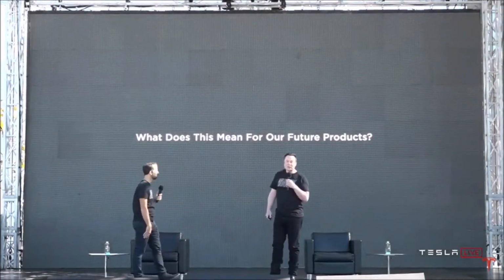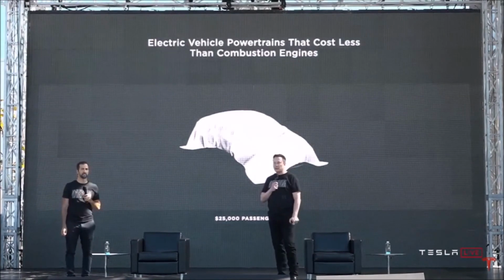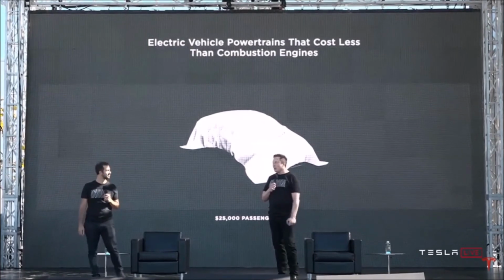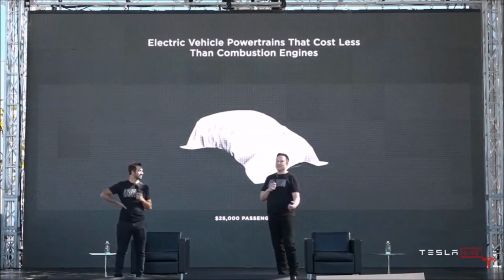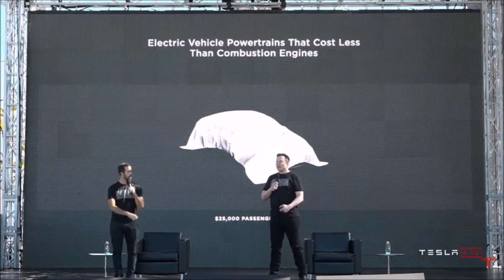What does this mean for our future products? We're confident that long term we can design and manufacture a compelling $25,000 electric vehicle. This has always been our dream from the beginning of the company. I even wrote a blog piece about it because our first car was an expensive sports car, then a slightly less expensive sedan, and then finally a mass market premium, like the Model 3 and Model Y. But really, it was always our goal to try to make an affordable electric car. And I think probably about 3 years from now, we're confident we can make a very compelling $25,000 electric vehicle that's also fully autonomous.